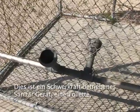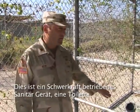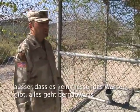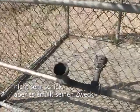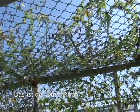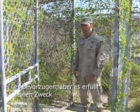This is a gravity-powered plumbing device. It's a toilet, except that it doesn't have any running water. Things were meant to run downhill. The cells on the far left, the pipe is higher up than the ones on the right, and then it just drains off into a drain at the end of each block. It's not very fancy, it gets the job done, and it does not flush. That's the shower head. It'd wash up. It's not as private as some Muslim men may prefer, but it gets the job done.